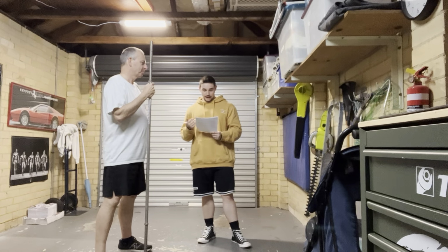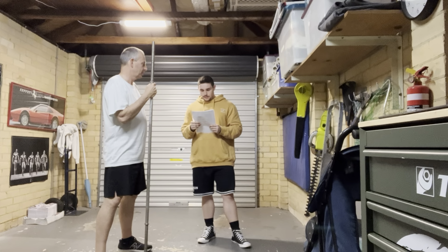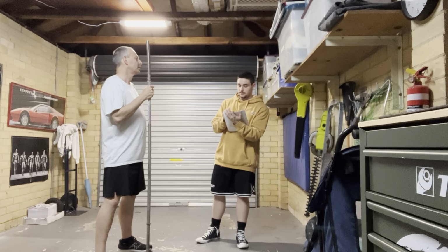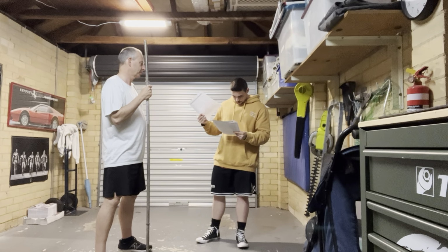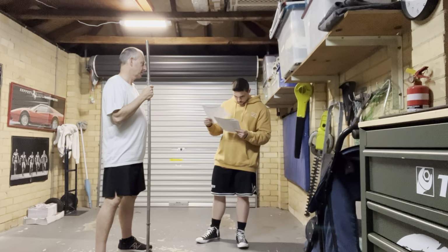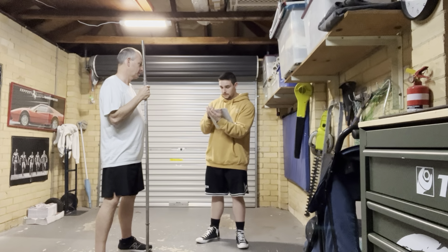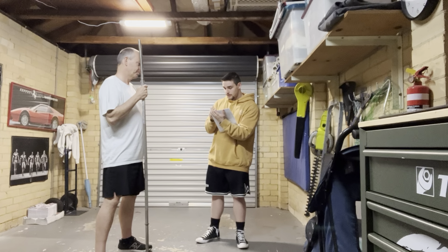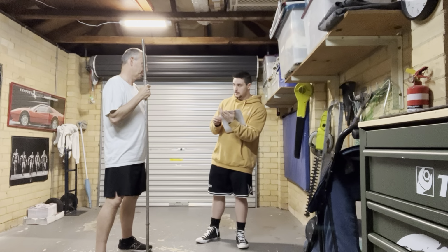So that's hip mobility. I'm going to have to add these up at the end. Hip mobility, 1. Lumbar mobility. Your thoracic mobility was fine. Thoracic wasn't bad.